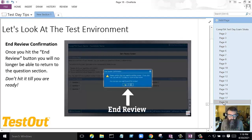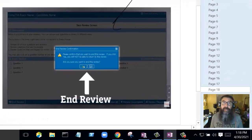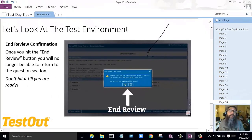Okay. So once you go through the review, there's going to be a button called the End Review button, so that you finish. Once you hit End Review, you're going to get a little warning screen. It's going to say, are you sure you want to end the review? This is important to remember. Once you say yes, you're no longer going to be able to see any more questions. You cannot return to any questions. Do not hit this button till you're ready. Don't hit that button till you're ready when you go through everything.